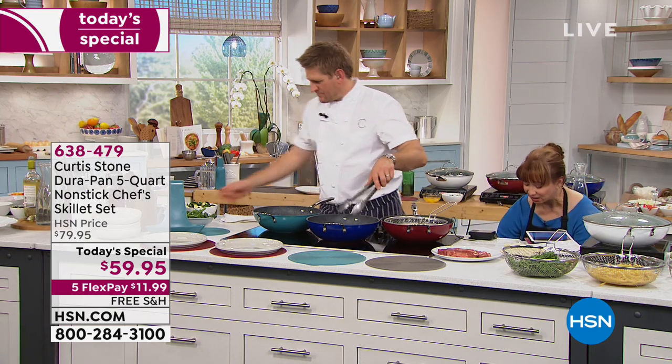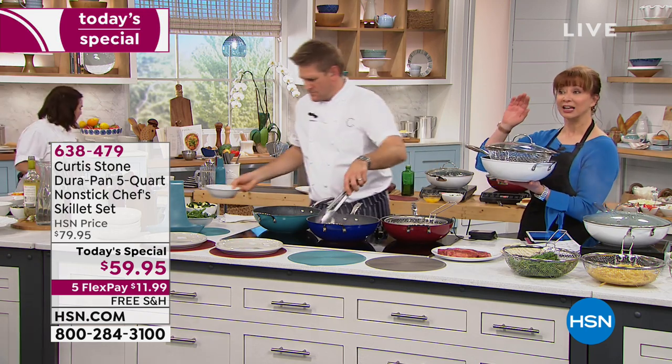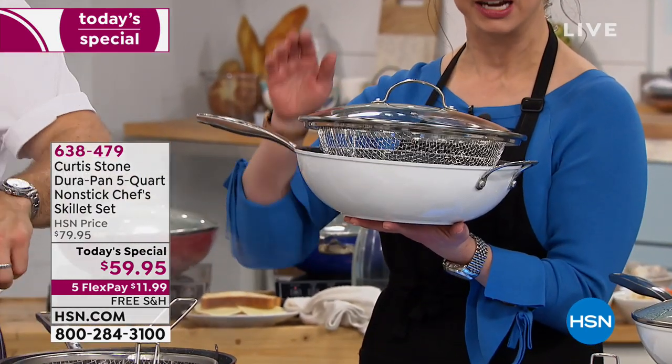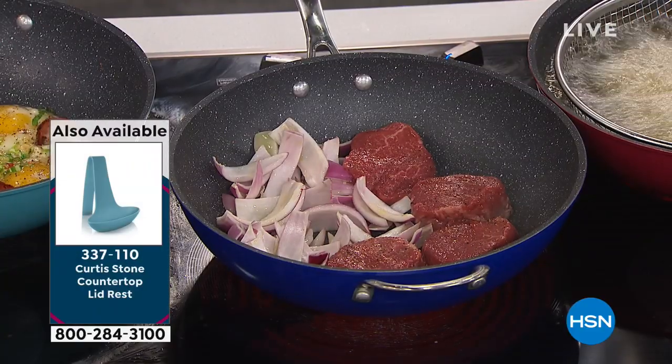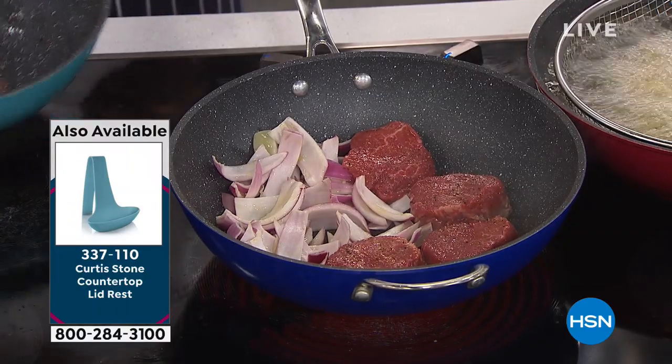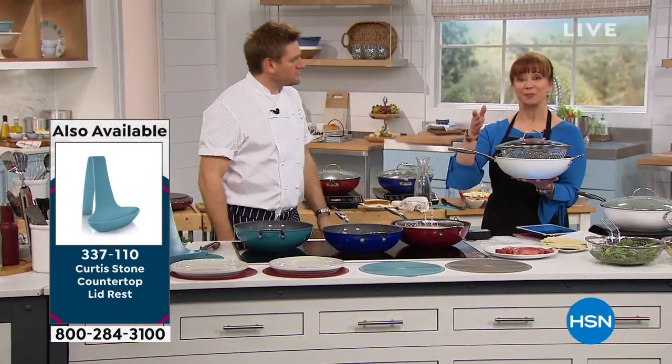And Chef, I gotta tell you, this pan, you have outdone yourself. First visit of the year, last and final airing as long as they are here for this hour. Yes, you get this beautiful deep reservoir. You get the fryer basket. You get the steamer insert. You get the cook and look lid. You get the recipes.